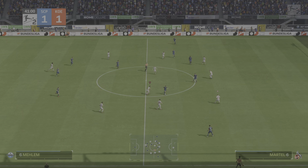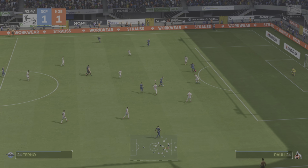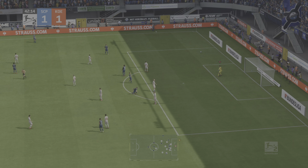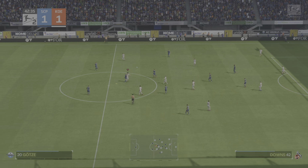Marvin Melem. Into the advanced position. And that was simply miles off target. Well, I think he's right to go for power, but he's made the wrong connection, and it's really poor technique in the end.